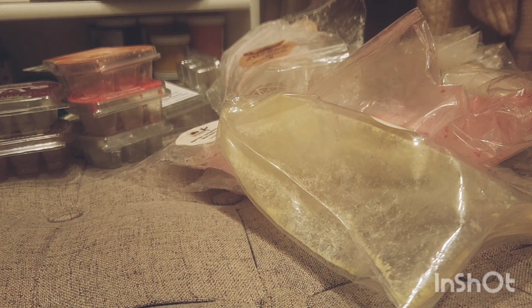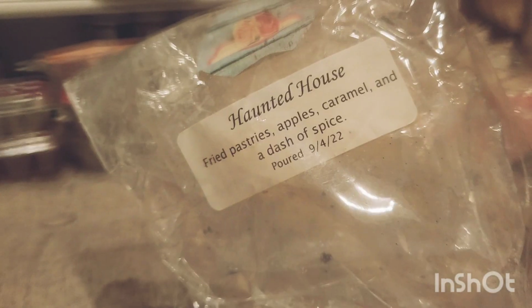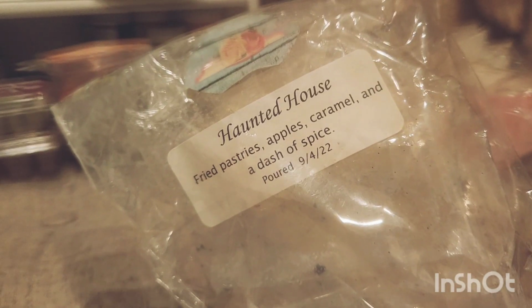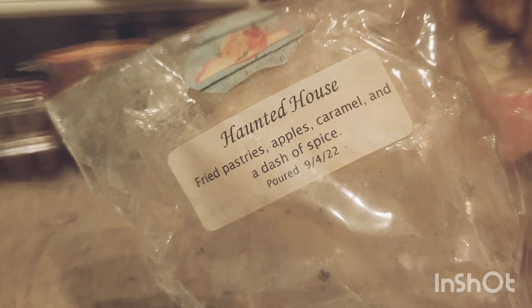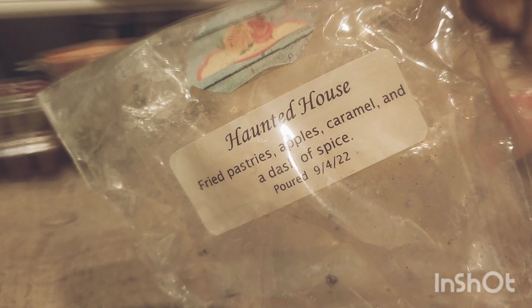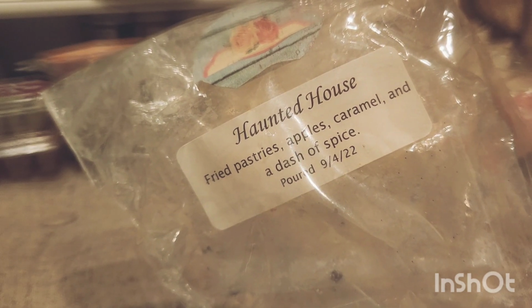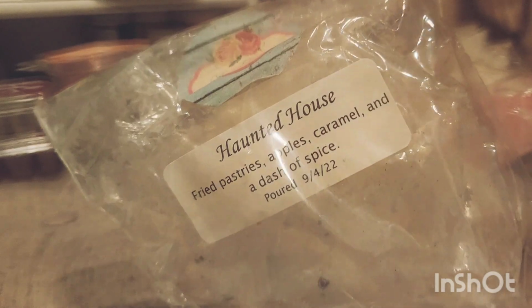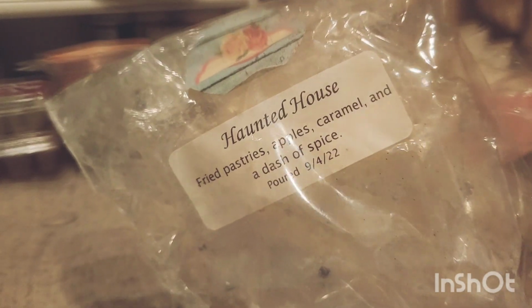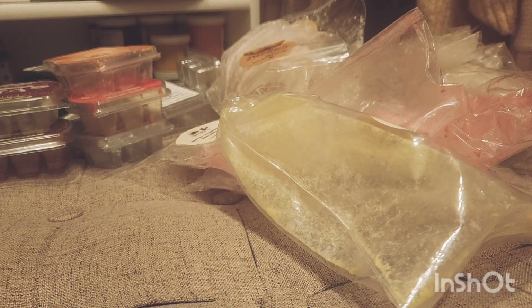From Ava's, I finished up a loaf back in the fall in Haunted House. This is fried pastries, apples, caramel, and spice. This was nice. I enjoyed it. Ava's is Traverse City Wax. I'm sorry because I will keep calling her Ava's, but it did throw well even for how old it was. I did enjoy it. It is a scent I would get again.